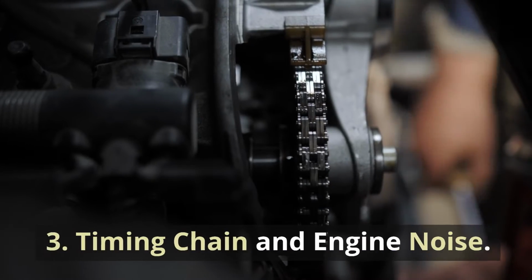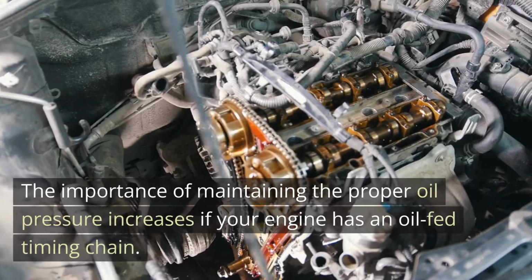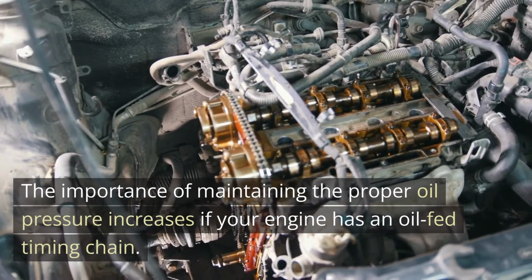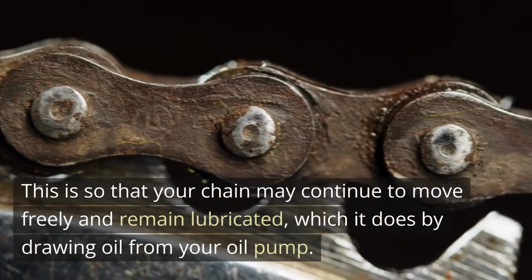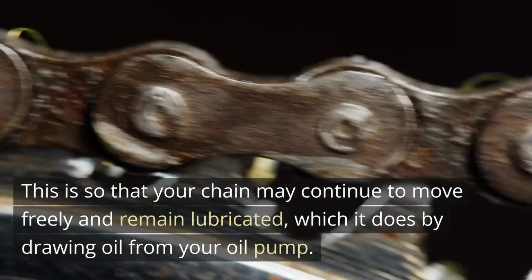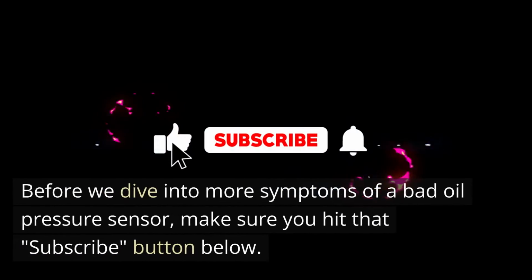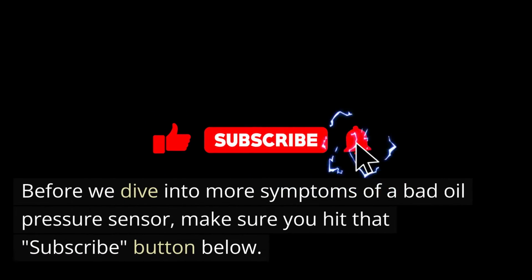3. Timing chain and engine noise. The importance of maintaining the proper oil pressure increases if your engine has an oil-fed timing chain. This is so that your chain may continue to move freely and remain lubricated, which it does by drawing oil from your oil pump.